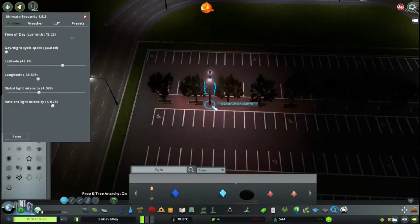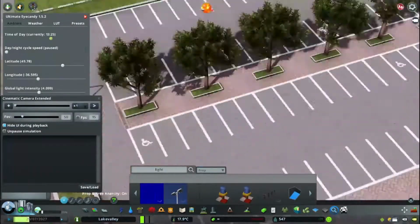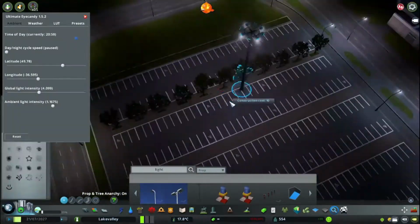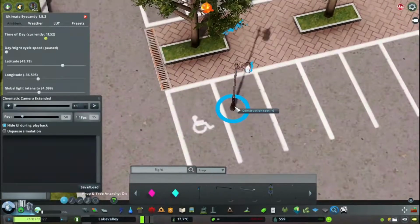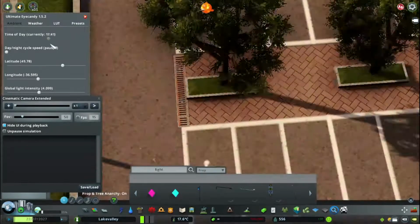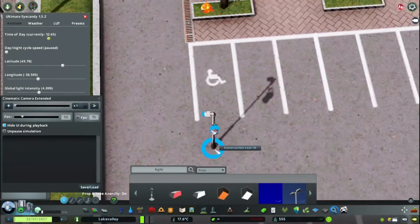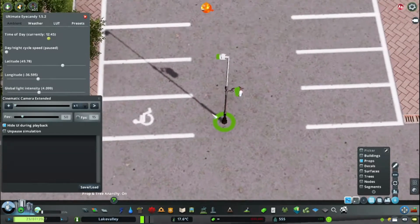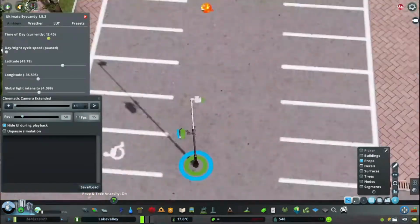So yeah, anyway, right now I've just plopped down the trees and I'll be putting down some lights as well, and basically what I'm gonna do is copy and paste them into all of the other slots or empty parts. So yeah, that's what I ended up doing for this part. So yeah, enjoy the music and this time lapse once again.